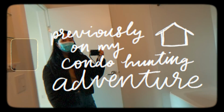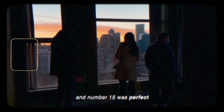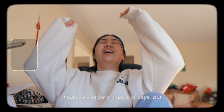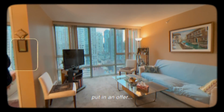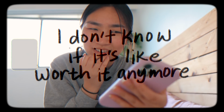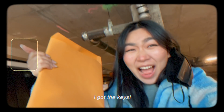Previously on my condo hunting adventure, I toured 23 different condos in Vancouver and number 15 was perfect. I put in an offer, but I lost the condo. Someone outbid me. I was so sad for a couple days, but went back on the hunt and found my new perfect condo. Put in an offer. I signed it. Canceled it. I don't know if it's worth it anymore. Put in another offer. It was complicated. But in the end, I got the keys. So here's my empty condo tour.